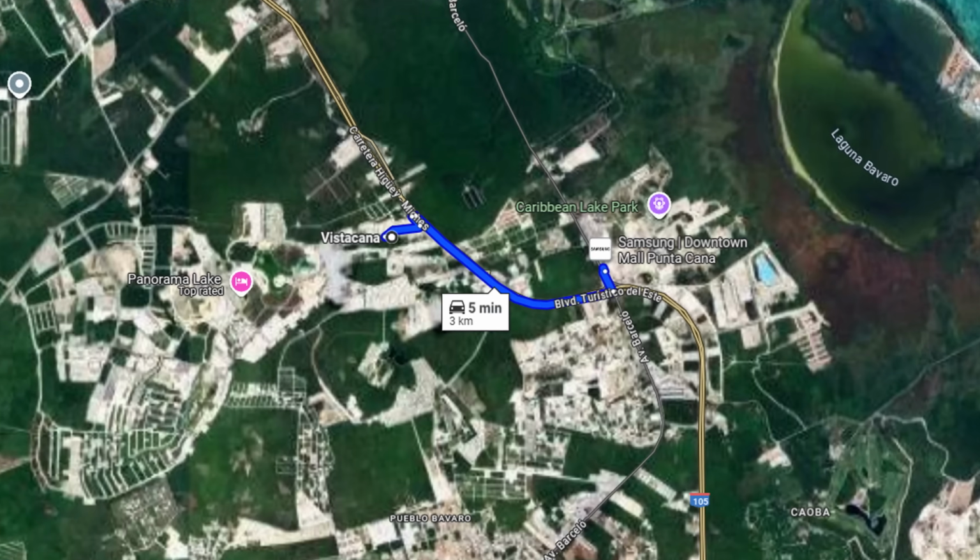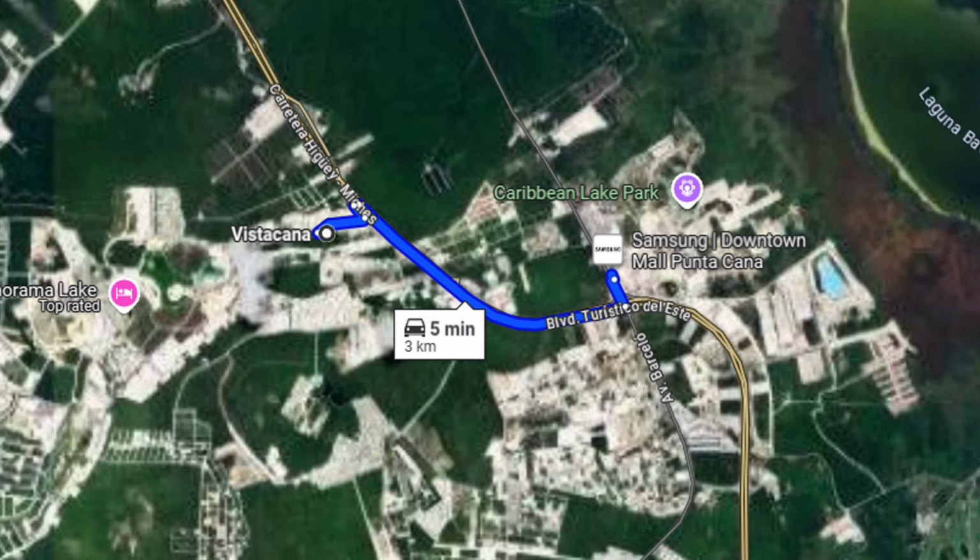When we first moved and lived in Cap Cana, that was our issue. We had to leave and go there. Vista Cana, though, is offering an all-in-one solution. And oh, by the way, it's only about 1.5 kilometers from downtown, which is even more grocery stores and shops and restaurants and all that jazz.